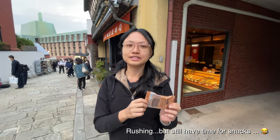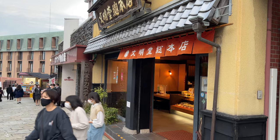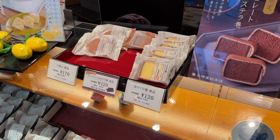I don't think we are heading in. We are going to rush to our next location. At the second shop after the cathedral, we actually found this castella cake. And I saw the advertisement everywhere in the train and the tram. We decided to buy it.